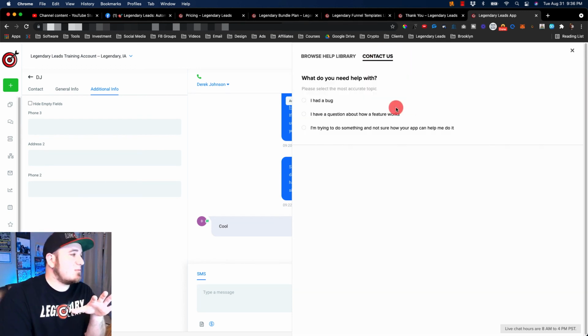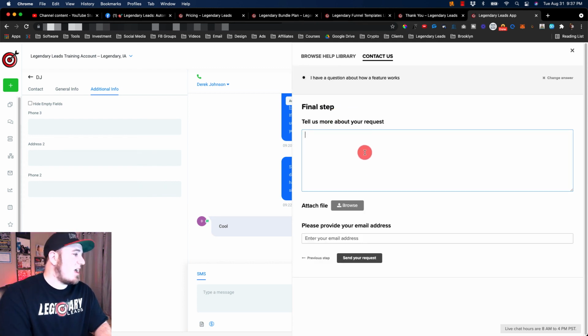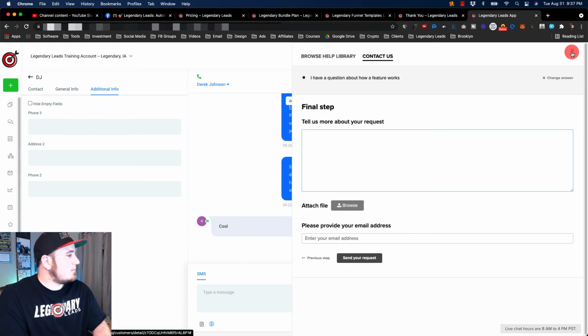If you still can't figure something out, we have a ticket system. We get back to people in 2 to 3 hours, during business hours, sometimes faster than that. So super proud of our support. They do a great job, and they're super professional with helping you out. So just let us know what you're having an issue with. You can attach files if you have a screenshot or a Loom video. You can add that in here, put your email address, and we'll follow up as soon as we can.